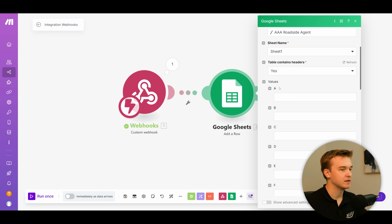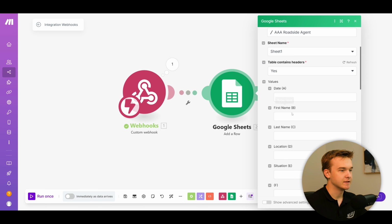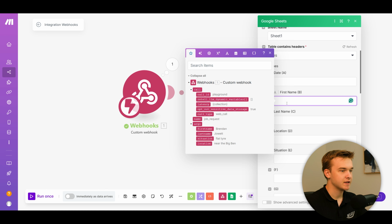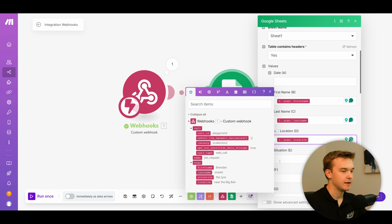So we're just going to go back to make.com, hit the refresh button to get all those new values popping up for the headers. And we can see here, we've got all the information. For the first name, we can click here. And once we've run the request, because we've run it before, we can now see all the variables in here. You will obviously have to run this request to get this information first. If you don't do it, nothing's going to populate and you won't be able to actually do the step. So put in the first name, put in the last name, location, and situation.